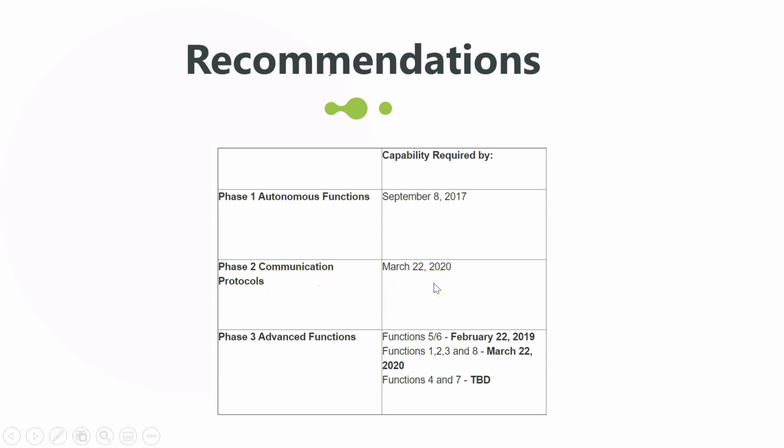As you can see here, as of March 22, 2020, phase 2 has been done, and for phase 3 there are a lot of functions if you go through the documentation. Functions 1, 2, 3, and 8 have already been achieved along with phase 2, and functions 5 and 6 were achieved a year back, but functions 4 and 7 are still to be decided, I think. So this affects the manufacturers of the inverter.